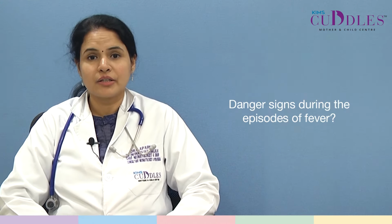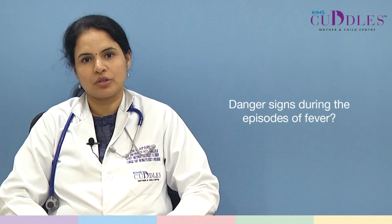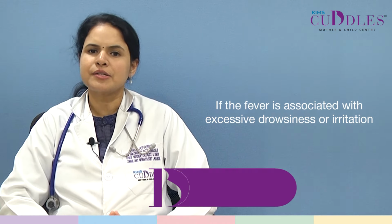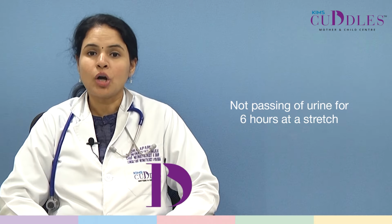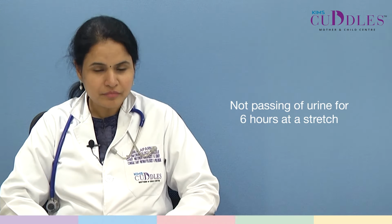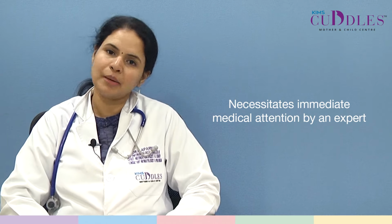But do remember that if the child has any danger signs such as high degree of temperature, particularly more than 101 or 102 degree Fahrenheit, or if fever is associated with excessive drowsiness or excessive irritation, decreased intake of milk or decreased intake of food, and not passing urine for more than 6 hours at a stretch, this calls for immediate medical attention, and please don't hesitate to reach out to the nearest hospital emergency.